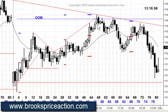I was concerned by the amount of bull bars going up, and I was concerned about the open of the month, today being the last day of the month. And I do think the market paid a lot of attention to 1186 1/4 today, so I was probably a little bit extra cautious because of that and how the market might respond to it.